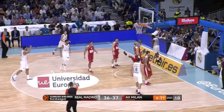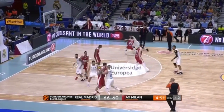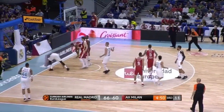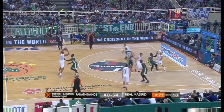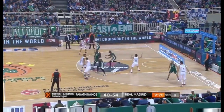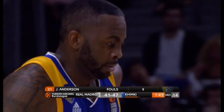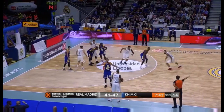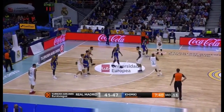Randall to the basket again, off the glass, and to be exact, on the floor as he picks up his 5th foul and goes to the bench. And Doncic to the line. Right at the start of the quarter. Coser inside and a free throw every time Madrid commits a foul, or I'm sorry, Khimki commits a foul from here on out in the next 7 minutes.